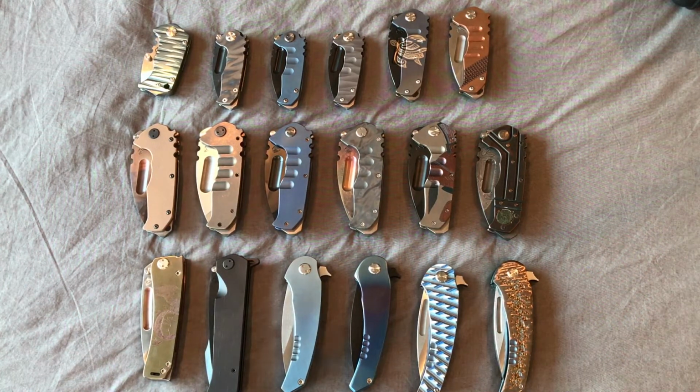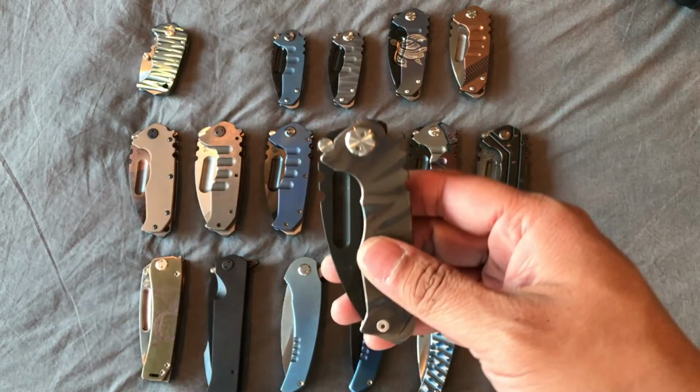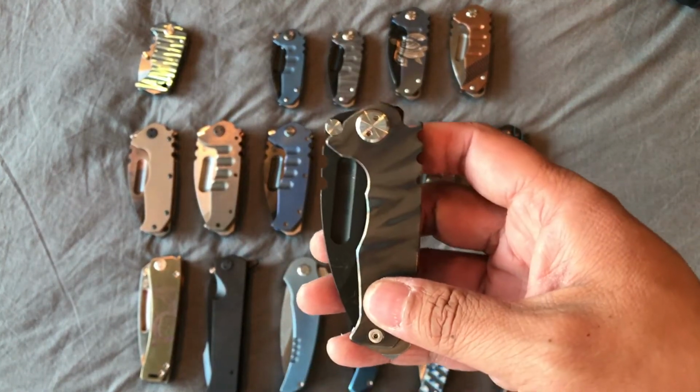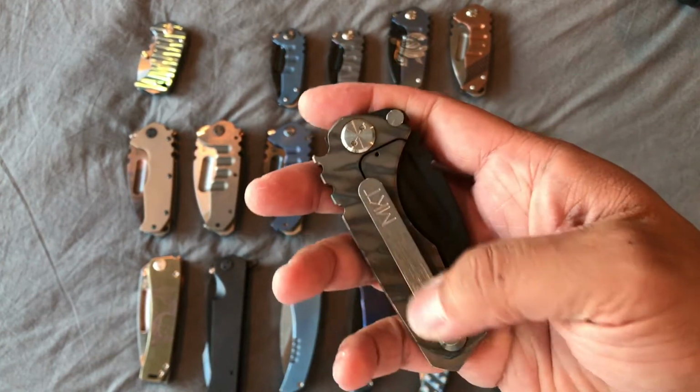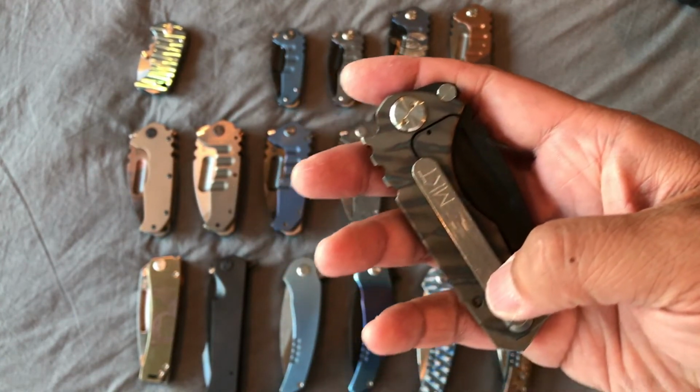I buy something with the intent to carry it, and then I don't want to carry it, I'll just save it. But the real reason why I don't carry it is because it was replaced with a Micro Praetorian. I had this, and this was one of the first ones that I purchased, and it has the old style clip, and I really, to be honest with you, I did not like this clip.